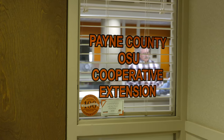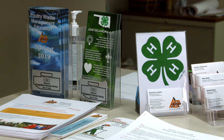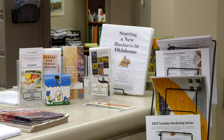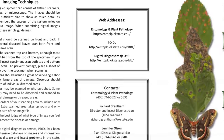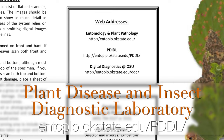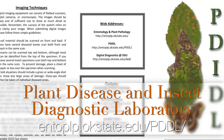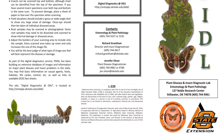A great resource is to go to your local county extension office. You can simply take a part of the specimen or some photographs in for identification. If they are not able to help you with a confident identification of what might be wrong with your plant, they'll send these samples or the photographs off to the Plant Disease and Insect Diagnostic Laboratory here at OSU. Consider this like going to your general practitioner and them not being able to confidently identify what might be wrong with you, and they send you to a specialist. However, we hope that it doesn't get to this point.